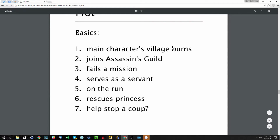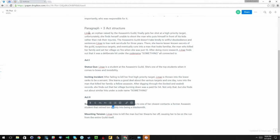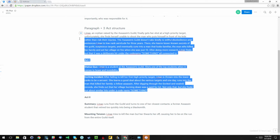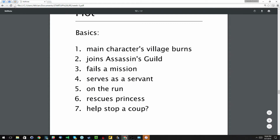Main character's village burns. She joins an assassin's guild. She fails a mission, serves as a servant, goes on the run, rescues a princess, helps stop a coup. Here it makes sense, and then it goes downhill. So I'm not done with plotting it out yet. You see that it's still a task on Pivotal Tracker, but I have the first act pretty much down, trying to figure out the second act. I'm going to go through the third act.